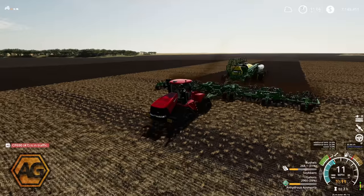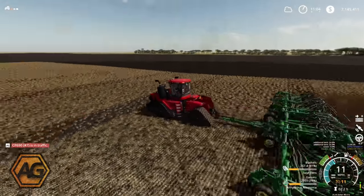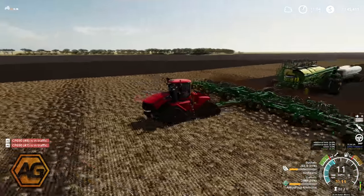Probably a there and back, I imagine. Might use up most of that. Both the seed tenders are at the end they're heading to. Both parked up there at the moment, so we don't want to have them running out at the wrong end of the field. So that's all going pretty well.